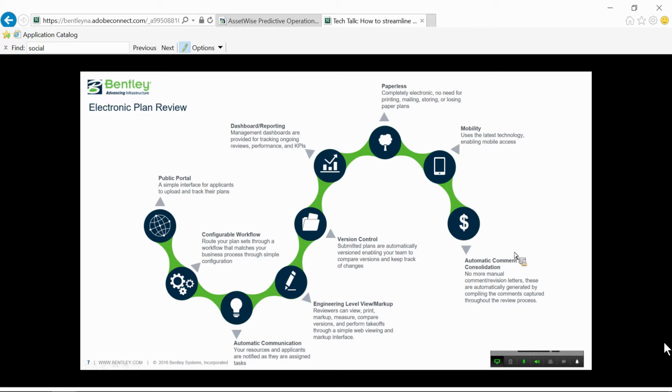And then the automatic comment consolidation. This is really a big time saver. This is part of the streamlining. All those comments from all the different departments are consolidated together into one list and one markup file. It also increases the accuracy, because the person doing the final check before it goes out can make sure that there aren't errors, omissions, conflicting comments, and that type of thing.